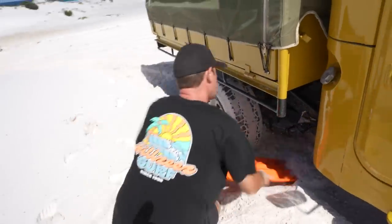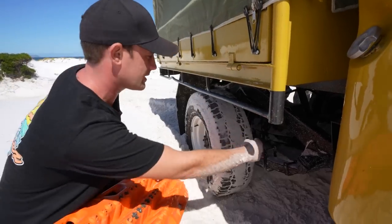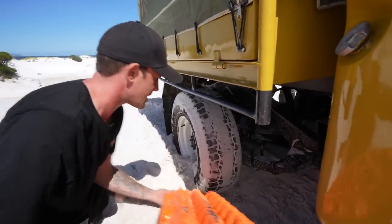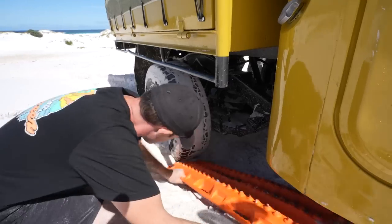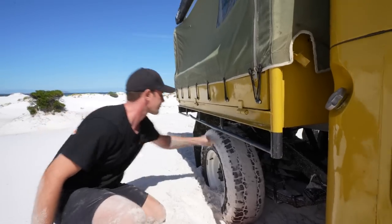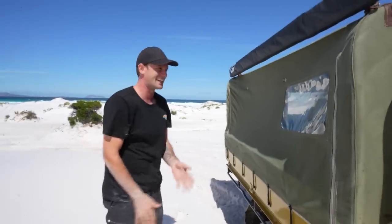All right, hang on, I'll get the Max straps out. All right, so I've dug out the diff, the rear leaf springs, front leaf springs. This is the second Max Track to go in. Should be okay. We should pop straight out. Got the tyres down to 10. Let's see what happens. I think it's not bad considering this is the first time we've ever been properly bogged.